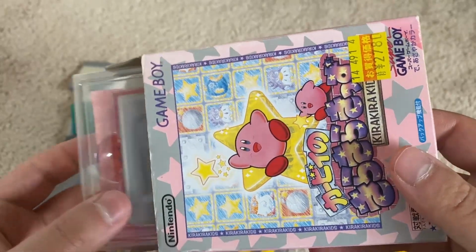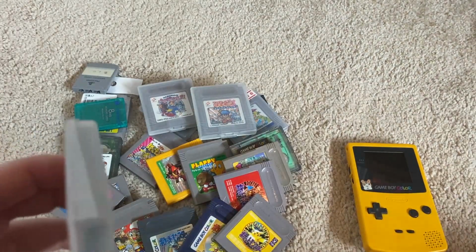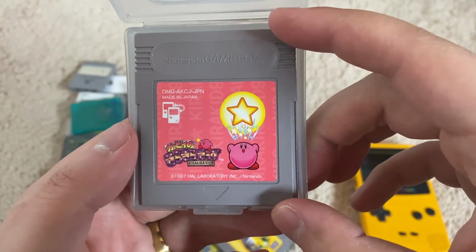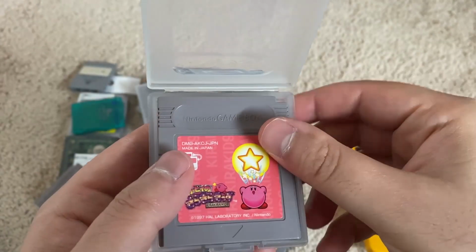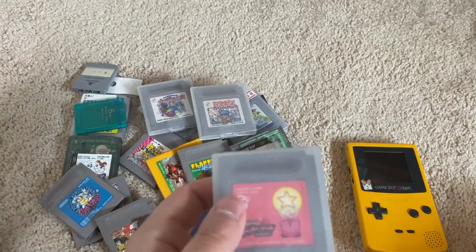I played this one a surprising amount when I was in Japan. I remember just being in my little tiny apartment and having my Game Boy and playing this game a lot, and it was really fun. Cute little cartridge there.